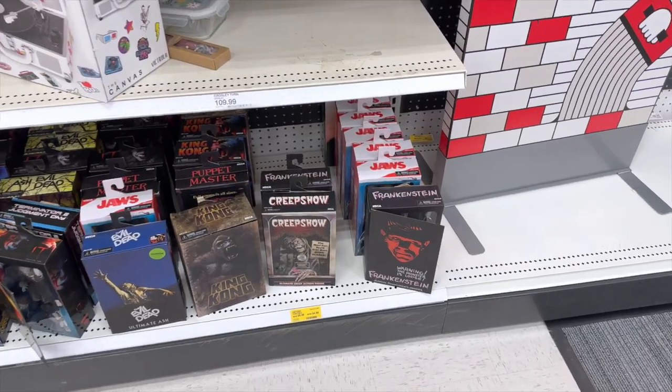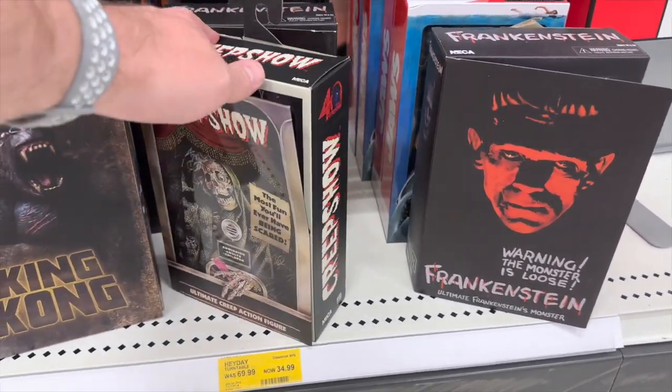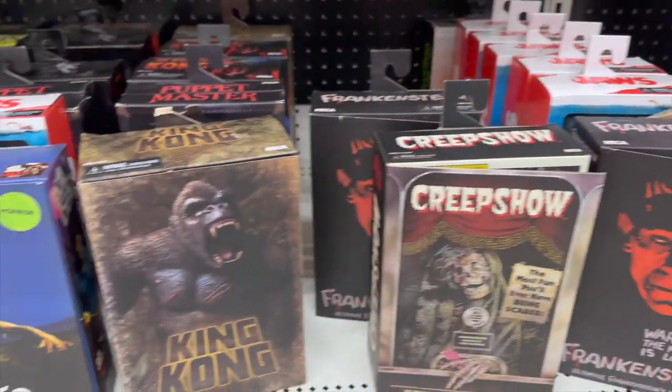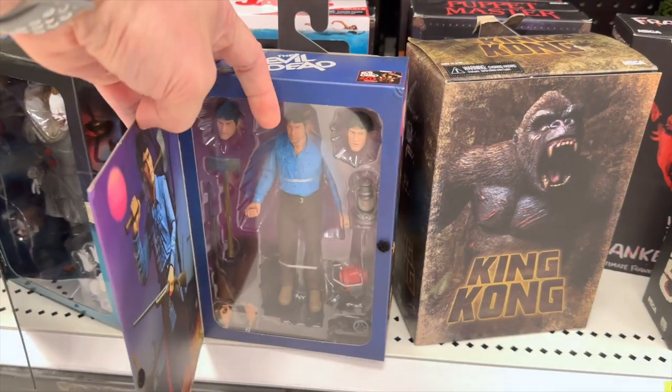All right, next stop is Target. Walmart didn't really have anything I was interested in. So let's see. Hopefully we'll have a little better luck at Target. Let's go see what's on the shelves. All right, guys, we are in the NECA section here. We got some Creepshow, Frankenstein and Jaws, Little Ash, Evil Dead.